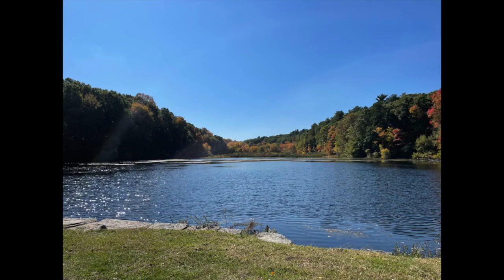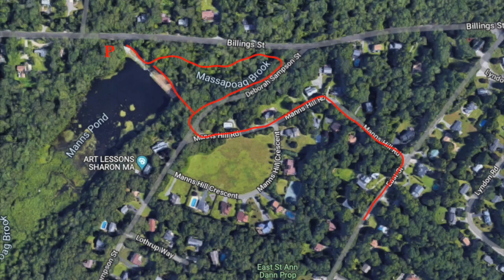This is one of the last pictures, and here I just made a little map to show you how you can walk, so you can park on the parking lot and make this loop.